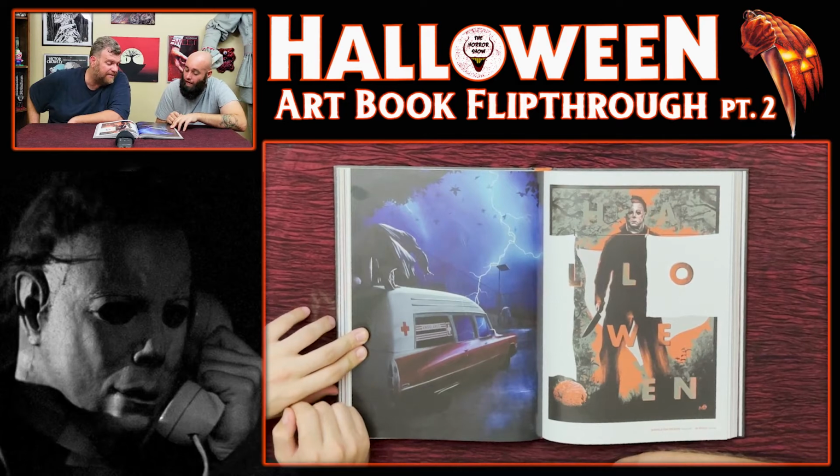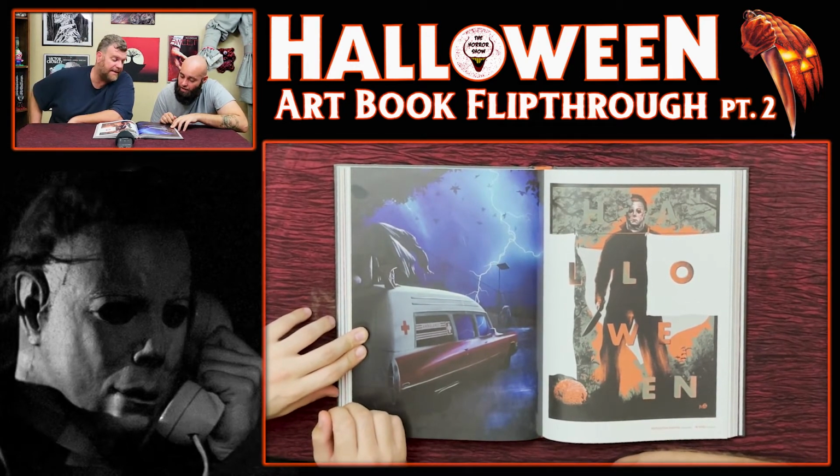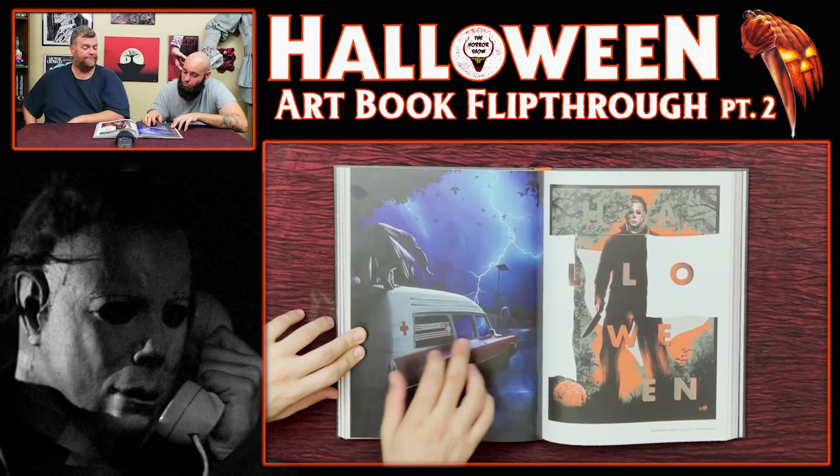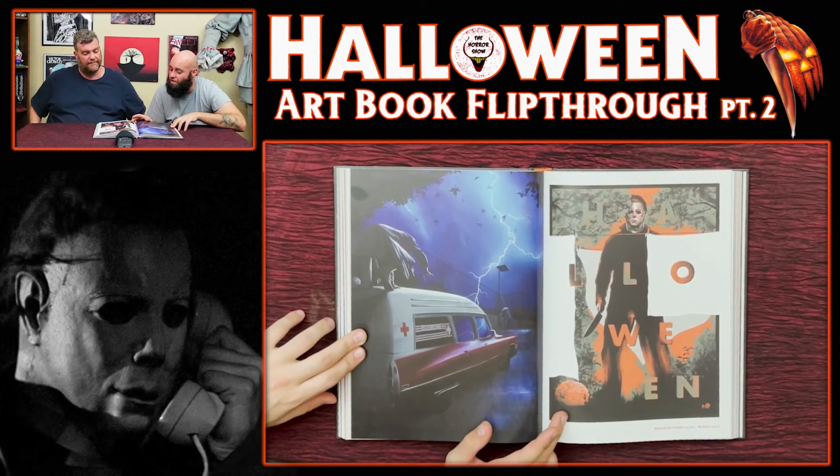But I still like the piece. I do too. That's my only gripe with it. I really like it. I think that's fantastic. I like the color schemes that they went to. It's like that raspberry with the purple and the blues. Mm-hmm. I like that. This one I'm not too jazzed on.